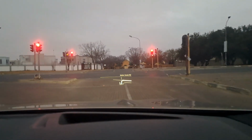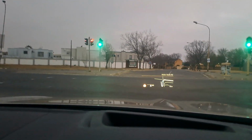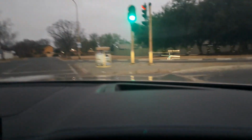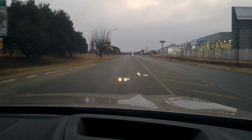Check how awesome this heads-up display is, guys. It's like a full screen of my map, and Megan just asked if it's actually distracting for the driver. Definitely not. I see it there, but I still look through it, so I see everything in front of me, so it really doesn't bother me. In actual fact, it's pretty cool. And the funny thing is, she can't see anything from her side, so it's driver specific only.